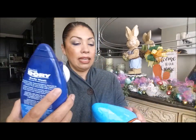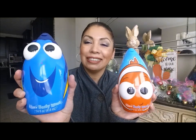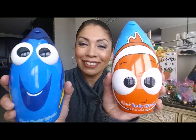I don't know. Let's see. Does it say what scent it is? This one says ocean fruit scent. And then this one says bubbly berry scent. So this one's going for Nick since it's Nemo. And this one's going for Lexi since it's Dory. Aren't they so cute? So I'm putting them in their Easter baskets.